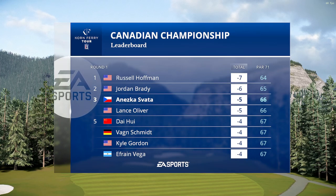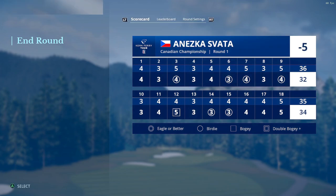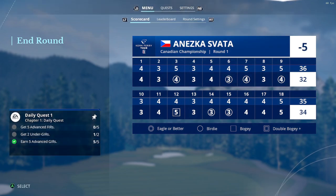A final look at the opening round leaderboard. It shows our featured golfer just two back at day's end. Makes that second round even more important, Rich. Don't want to get too adrift.